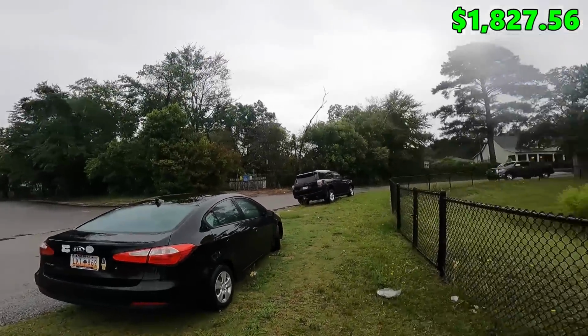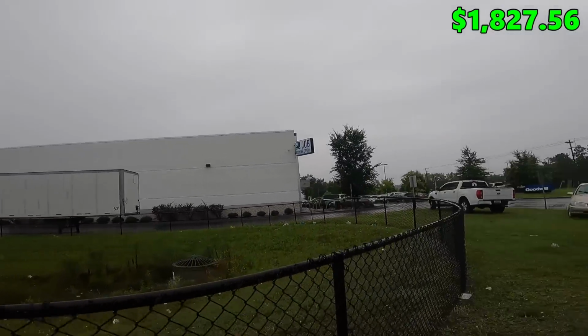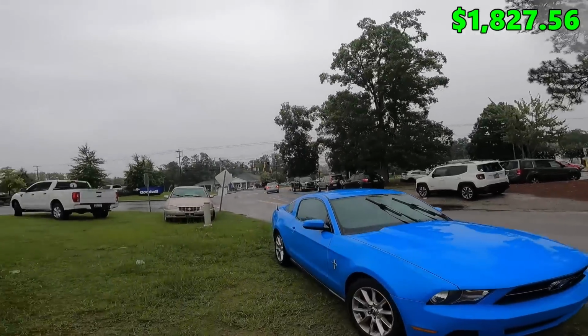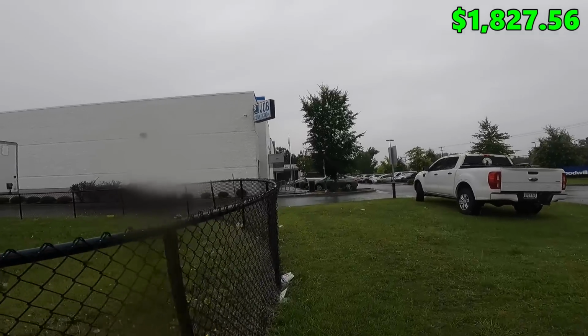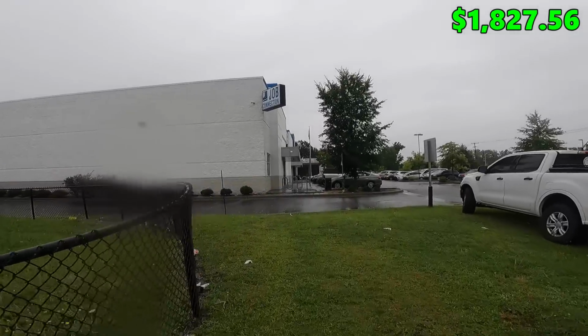I'm officially 9 minutes late to the Goodwill bins, and apparently it's the busiest day of the year because I had to park over here behind the Goodwill. I've never parked over here. I don't know why there's so many cars, but hopefully we can still find something. It's nice to not have a line, I guess, but there are gonna be so many people in here.